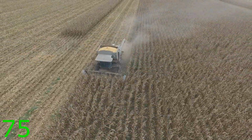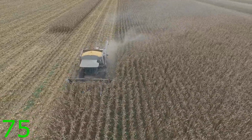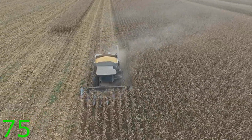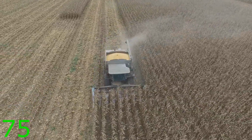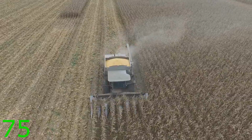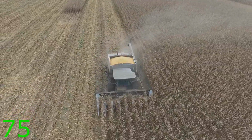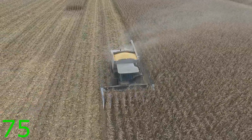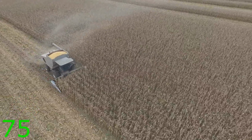He harvests till he's full, and then he stops and goes. He can't make a round in his field, and this is why auger wagons and grain carts have become such a thing. There's a couple reasons. One, the combine never stops, more productive. And two, you can make rounds in your fields and not have to stop, back up, and then go empty. And that's exactly what he's doing here.